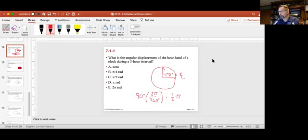I wonder if it was the conversion issue or just being able to visualize a 90-degree rotation of the hour hand on a clock. But that's it. All right, we'll stop sharing that. We'll move on to the next one.